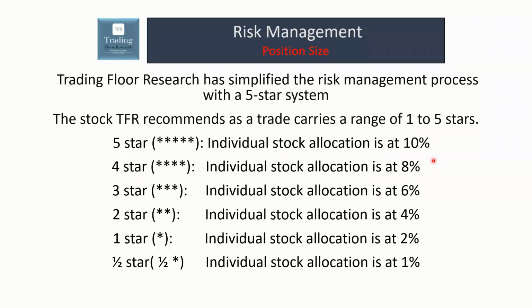That would be given a 5-star rating. 4 stars would be 8%. 3-star 6, 2-star 4, 1-star 2, and I even give half stars now, which would be a 1% position. And again, I can come back like I did today. I initiated those Chinese stock positions, and today I increased the position size on both of those. And I let you know that.